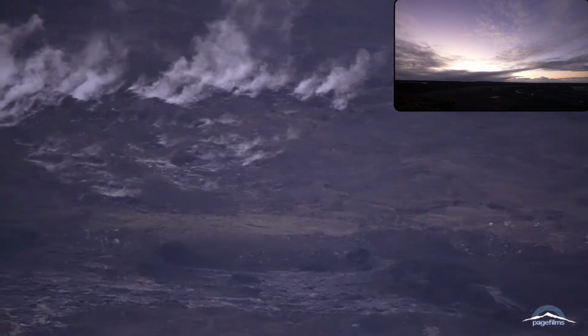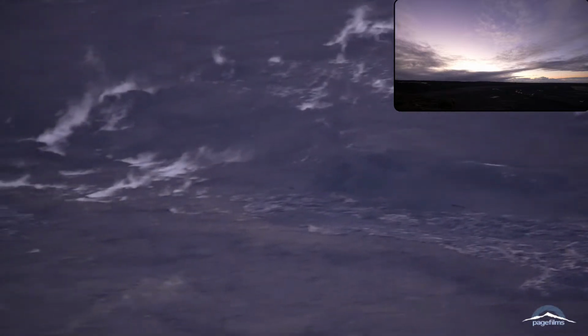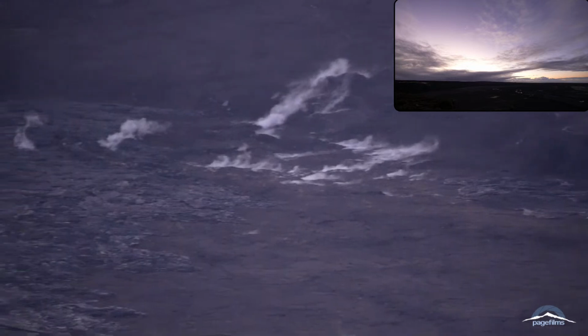I'm just kind of roaming around looking at close-ups of various features here. We're going way over to the sidewall vent.